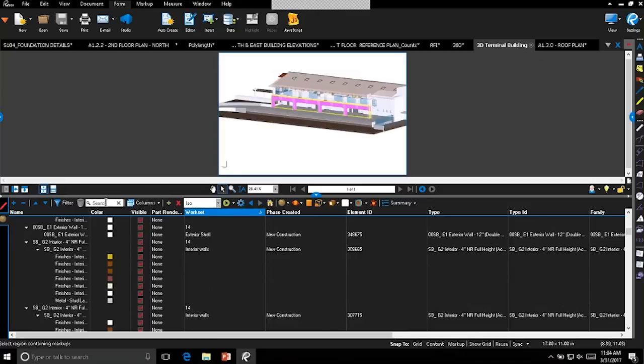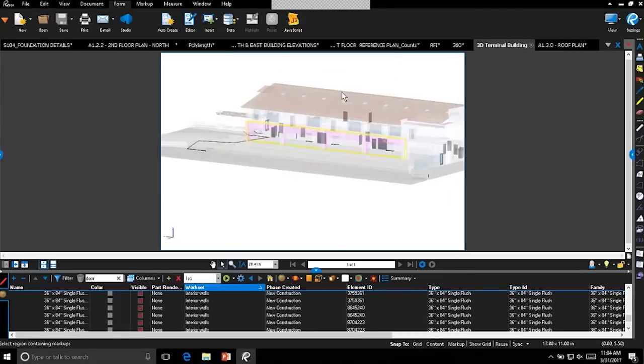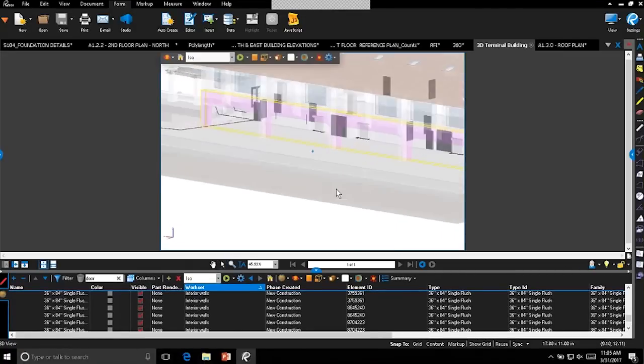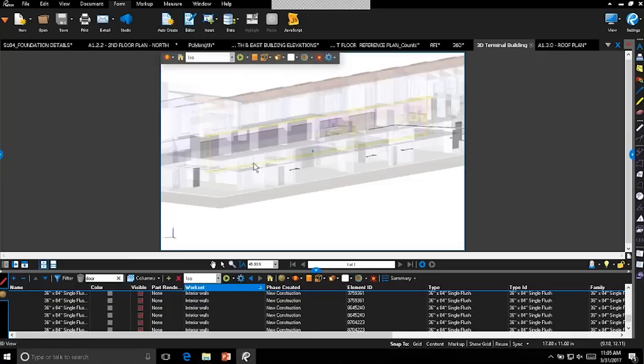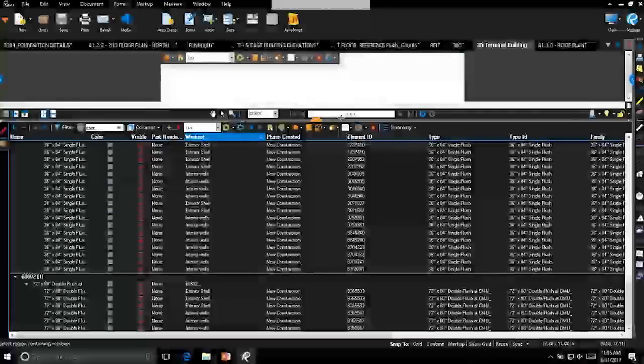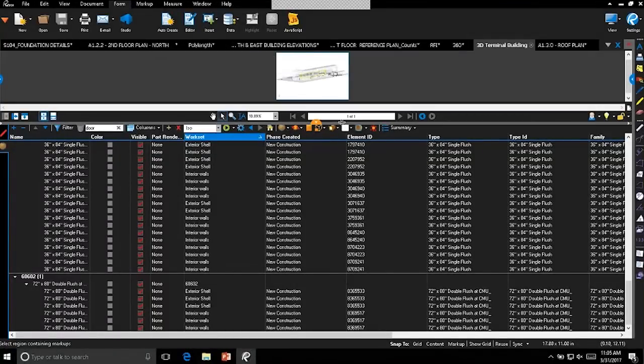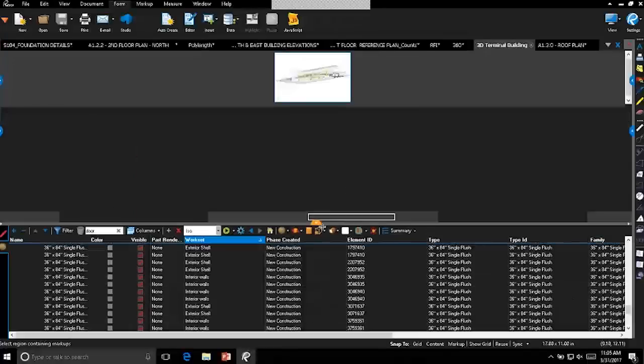Also with the 3D model tree, you can utilize the search bar here. So if you wanted to search for a particular element or type of element, let's say doors, notice everything else is hidden except for my doors. And in my model, everything is transparent except for my doors. And in the 3D model tree, I see a list of all of the doors. It tells me my type, my family, the phase, the work set, everything about those doors.